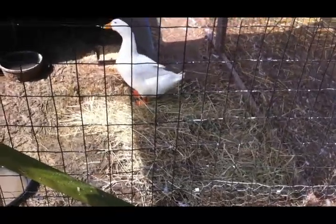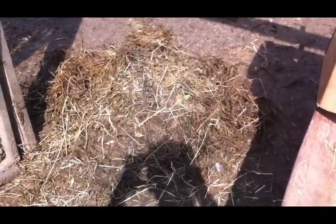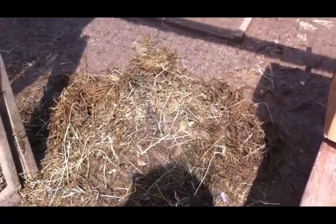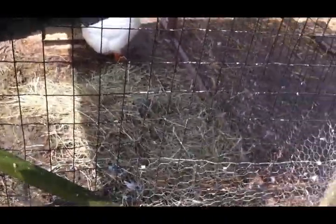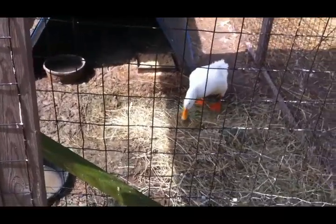And I got these guys all cleaned out. That's the big pile that I raked out of there. I'm going to send Travis out later with a pitchfork to get that out, and he can take it and put it on the garden. But yeah, there's still a muddy mess, but that's just the way spring is. It's just such a muddy mess.